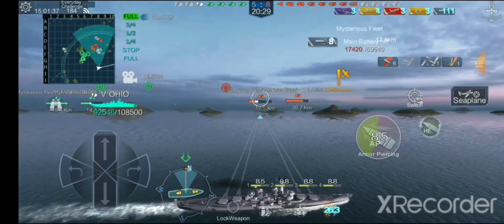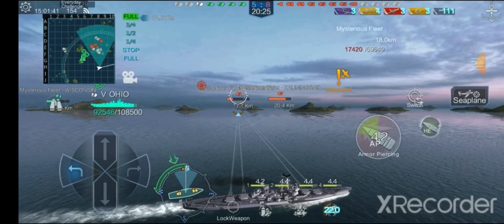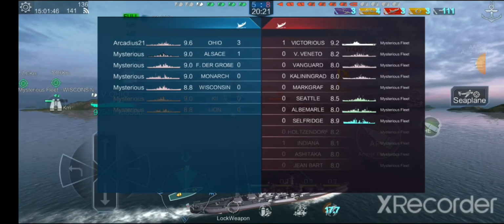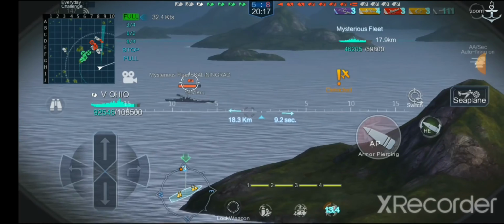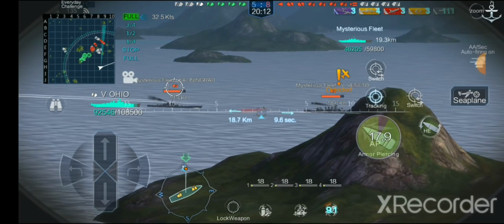But we still were able to get a good amount of penetrations on her. So there's only 4 battleships left. We have Veneto, Vanguard, Kaliningrad, and the Tirpitz. So we're almost done. Oh, there's Kaliningrad again. Alright, maybe she won't maneuver this time.